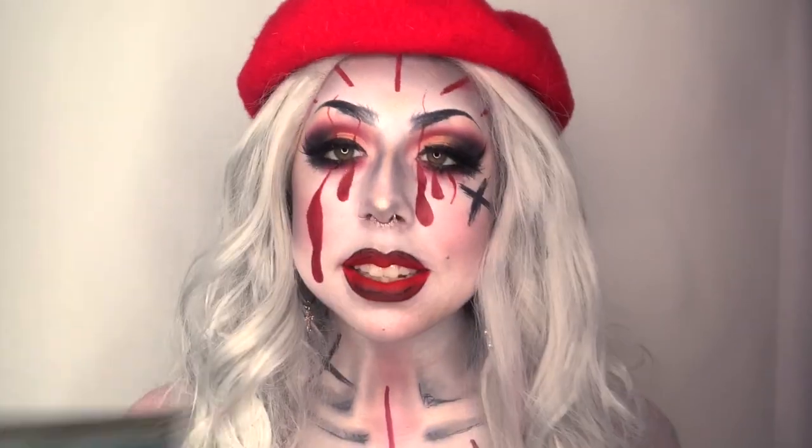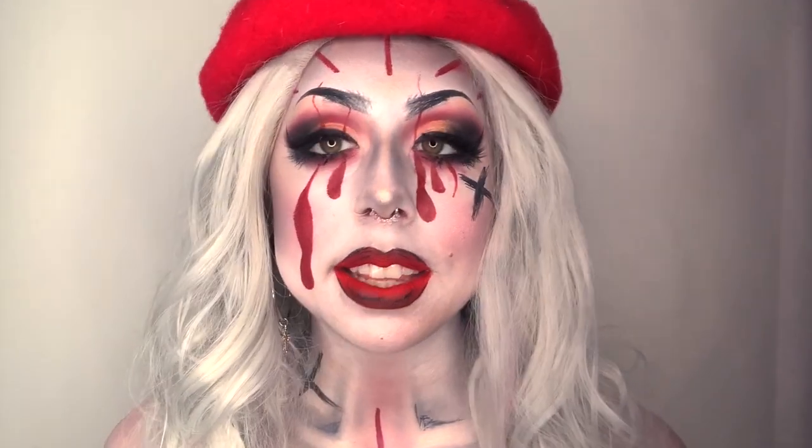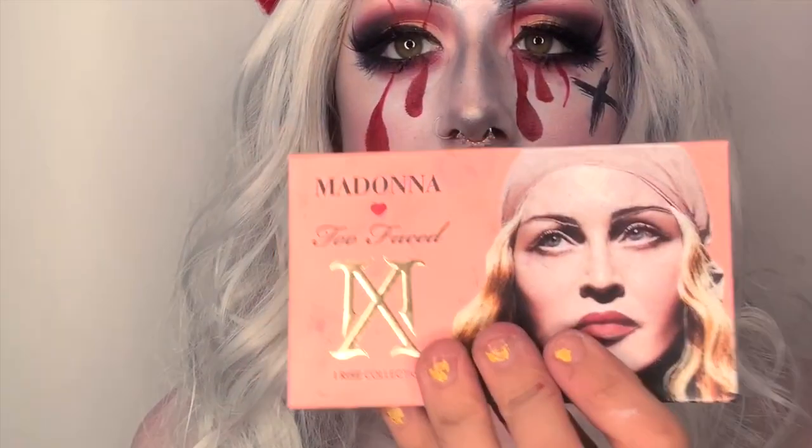So for these palettes, I'm really satisfied with them. Honestly, I really do like them a lot. I think they're very fun, very versatile. You can do smoky eyes, you can do glam eyes, and you can do natural eyes too with this Eye Rise collection here.